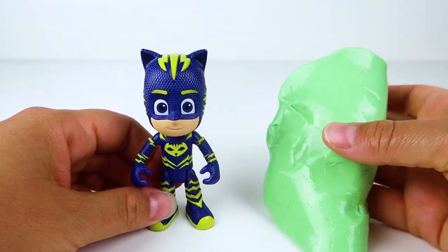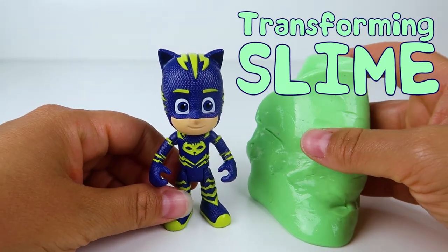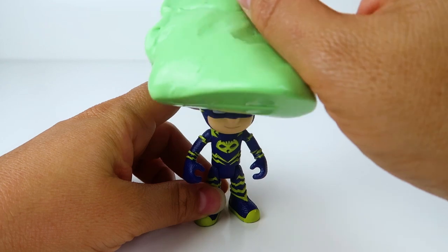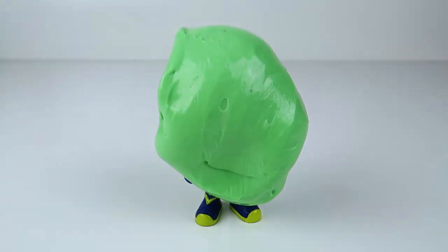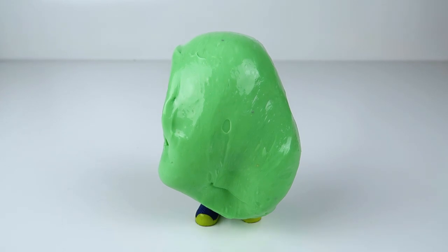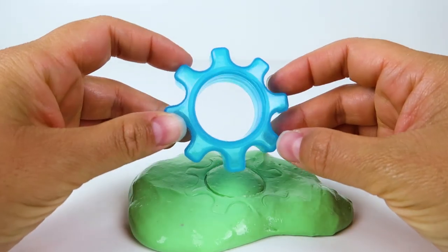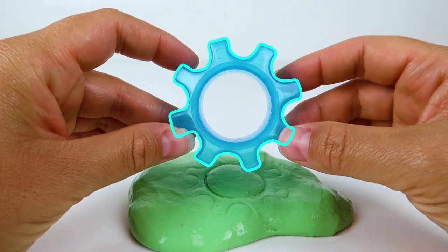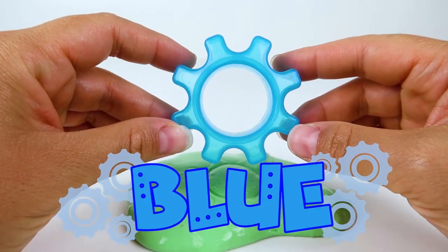What do you think will happen to Catboy when we cover him in this transforming slime? Wow! The slime has turned Catboy into a blue gear.